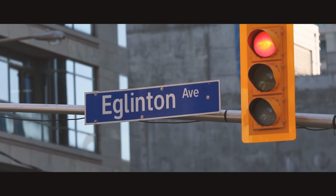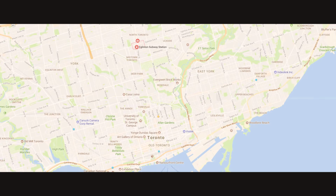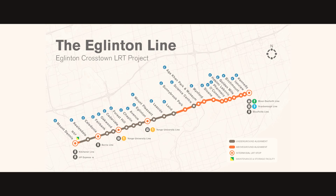Yonge and Eglinton, also known as Yonge and Egg, right in the center of Toronto. 10 minutes drive to downtown Toronto, 10 minutes to 401. Has been a very, very popular neighborhood in the last 10 years. We have seen a lot of condominium construction coming up here, and rightly so, because there's also an LRT being built here, light rail transportation. As you can see behind me, it's under construction at the moment, and it's expected to finish 2021.